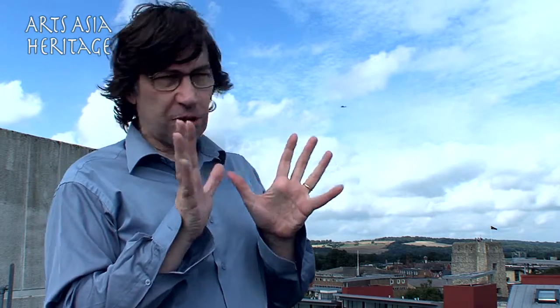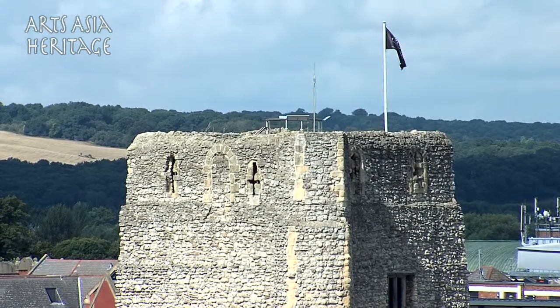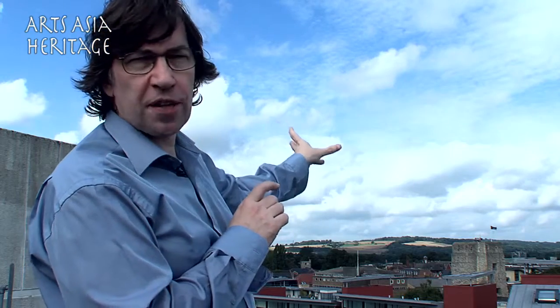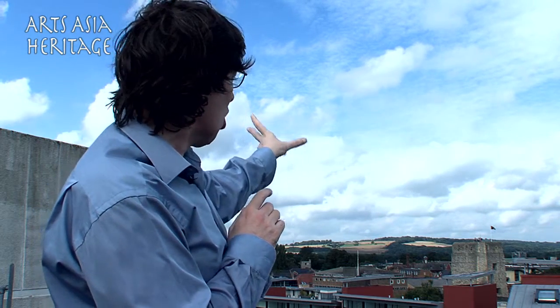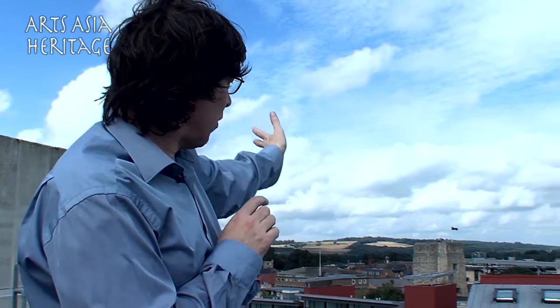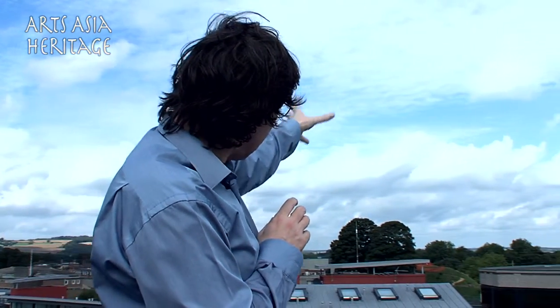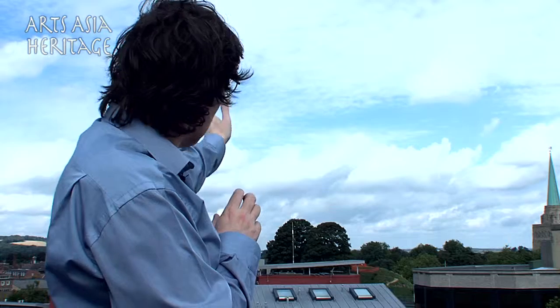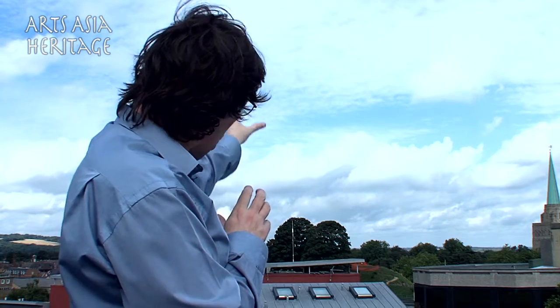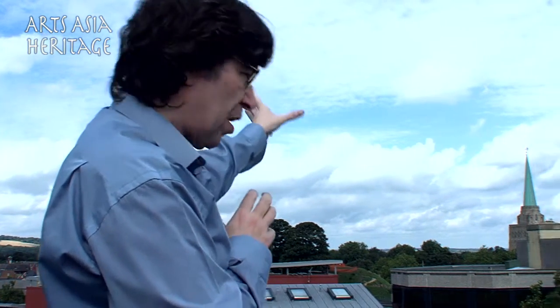These are the dreaming spires of Oxford, seen from close to. Behind me now, you've got St George's Tower, part of the castle, one of the oldest structures in Oxford, probably dating from before the Norman conquest. And then if we follow round slowly, where you can see the trees, beneath them is the castle mound, the Motte and Bailey castle, originally within the city walls of Oxford.